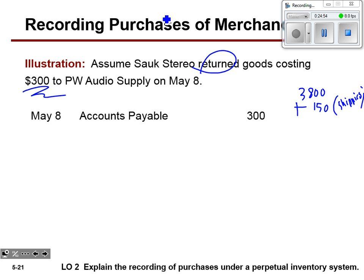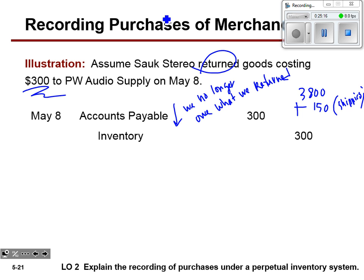First of all, we don't owe the full amount anymore. We're going to reduce accounts payable by 300 because we no longer owe what we returned. And that inventory is gone. So you're actually going to see inventory reduced because some of it we sent back.